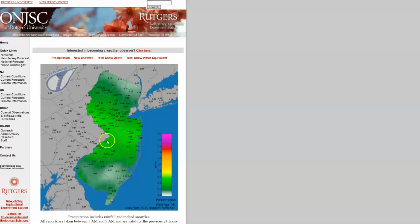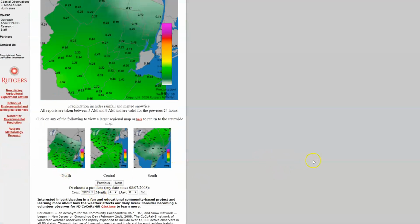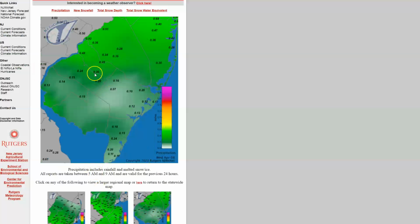But if we go further into the region here, we can check the north side. In northern New Jersey, about a half of an inch or 3/4 of an inch. In some areas, it was a little higher than that. And then we go into central New Jersey, again, about a half of an inch in most areas fell overnight. And in southern New Jersey, up till about 8 o'clock this morning when the reports came in, very little. Again, a half of an inch to 3/4 of an inch and then tapered down.